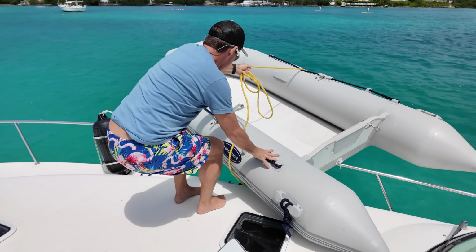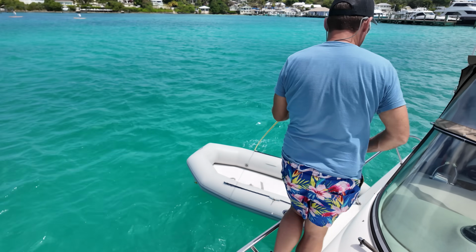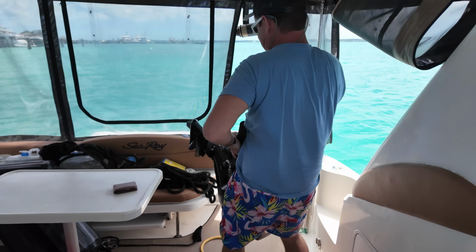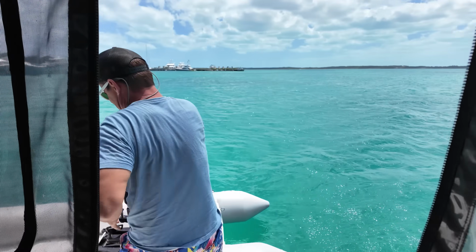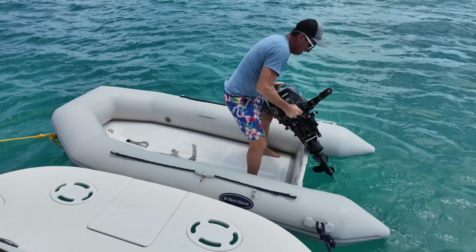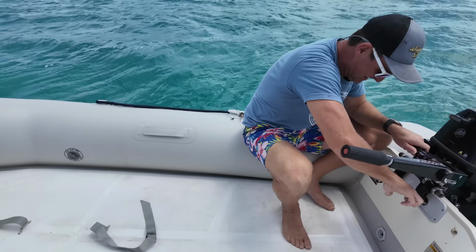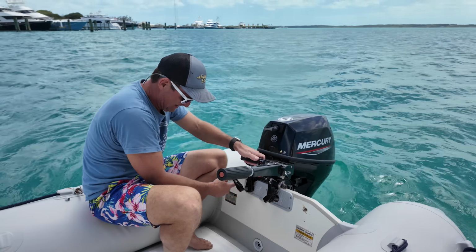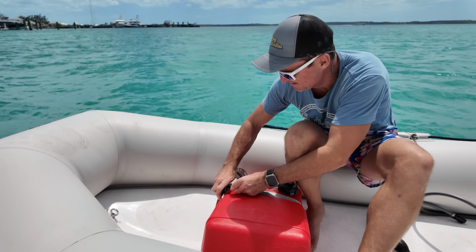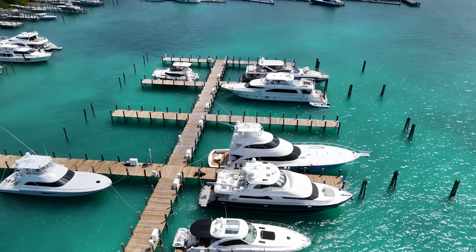My first chore was to get the dinghy ready so we could go ashore and do some exploring. The hardest part is getting the 85-pound motor on the dinghy. With the dinghy set, we were ready to move over to my friend's 97-foot Horizon at Romora Bay.